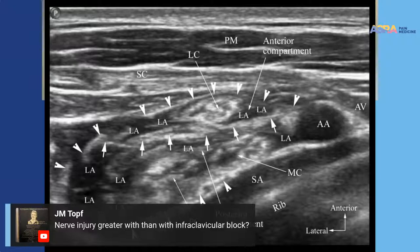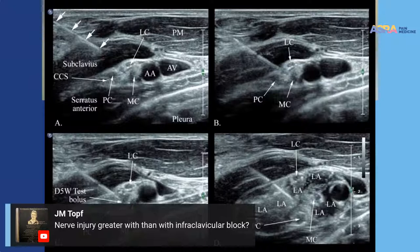So what do you do when you have a very compact cord and you find that the, for want of a better word, the cleavage between the lateral and the posterior cord is not very well defined? Then use hydrodissection. Saline or dextrose is your friend. So I often use saline as you go through the subclavius muscle, and you've just penetrated the subclavius muscle, inject a small amount of saline. You're looking for two things. One is, if you see the nerves being pushed away, that usually implies you're not subfascial.